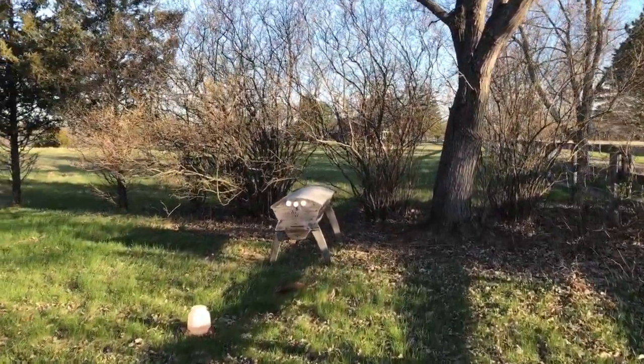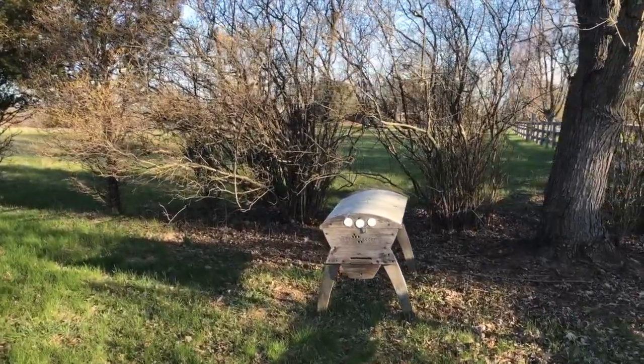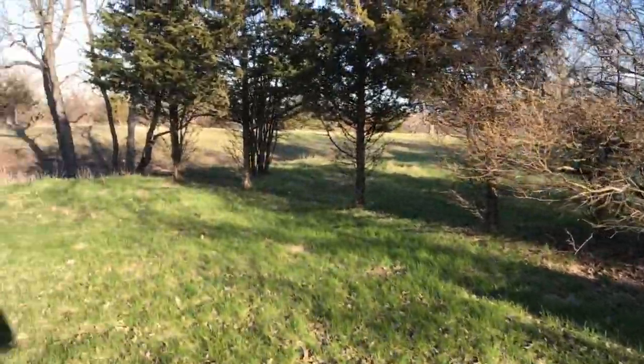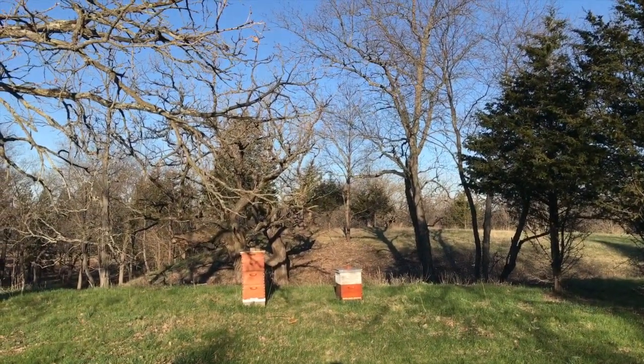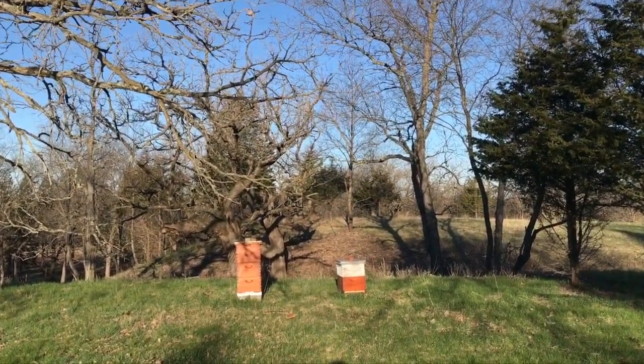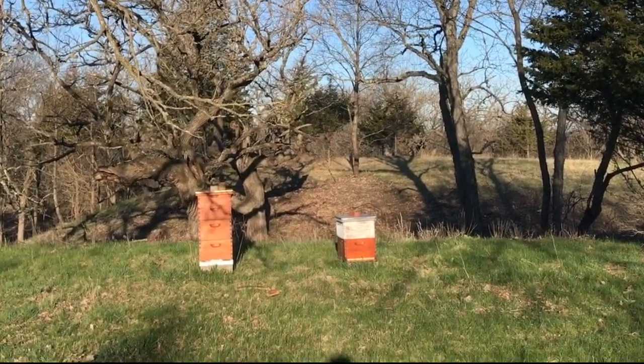Here we are at Nature's Classroom's garden, and right over here is our bee pod. And we're going to be setting this bee pod up for a home for our queen and our bees. And right over here, you'll be able to see 2 other bee houses that have already been set up for our bees so that they can make wonderful honey.